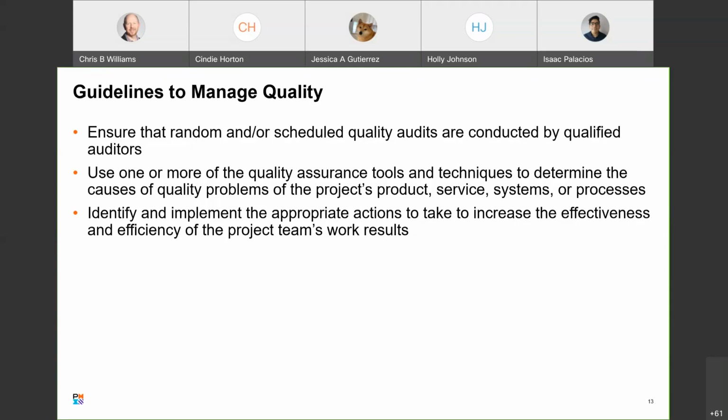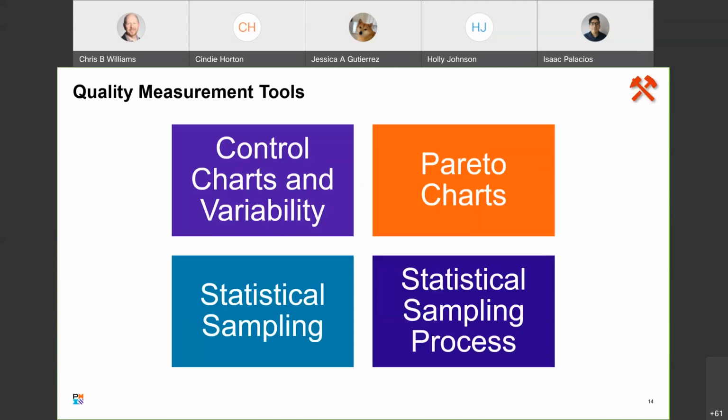Okay. So let's shift a little bit. Let's talk about some quality measurement tools, okay? There are a variety of tools that are available for surveying the quality of your project. These certainly are not the only ones out there, but these are a few of the most common. Again, you'll want to review the PMBOK and make sure you're familiar with many of the other tools that they describe there as well.